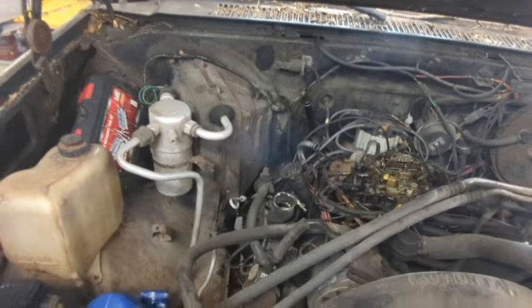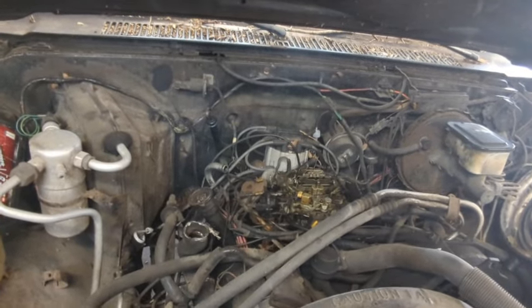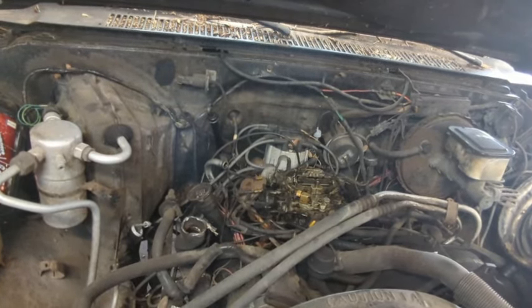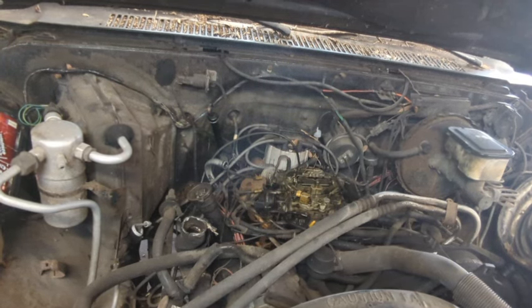Hey, obviously, I'm kind of pressed for time today, so I was trying to take as many shortcuts as I could just to get this thing to halfway run. I know I'm not doing this by the book, but it wasn't stored by the book either. We got steam rolling out of the radiator anyway. I think I'm going to order some parts.